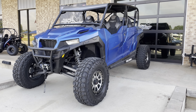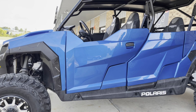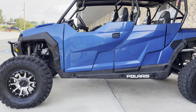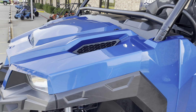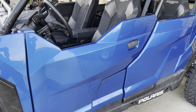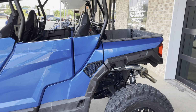Check it out. Now, this may have started life out as a 2017 General, but here in 2021, she has been born again. And wait just a minute, because I've got some surprises up my sleeves. So check this out. All new paint on all of the bodywork.